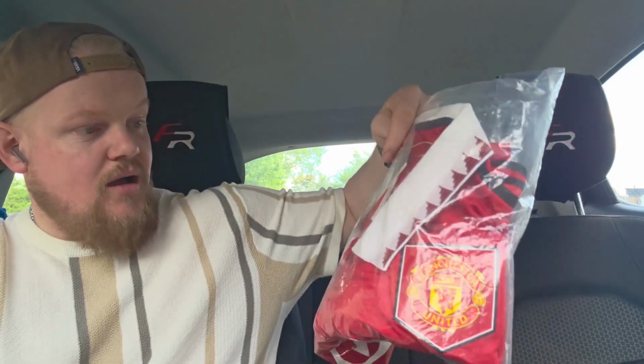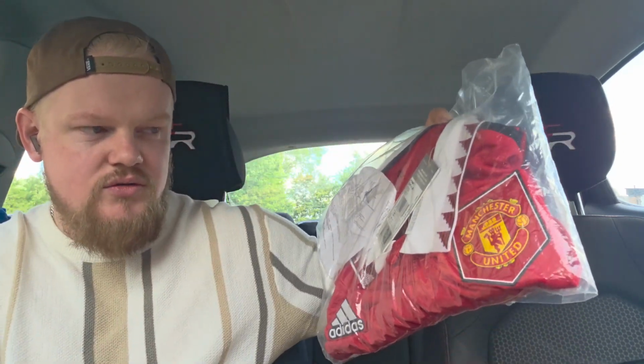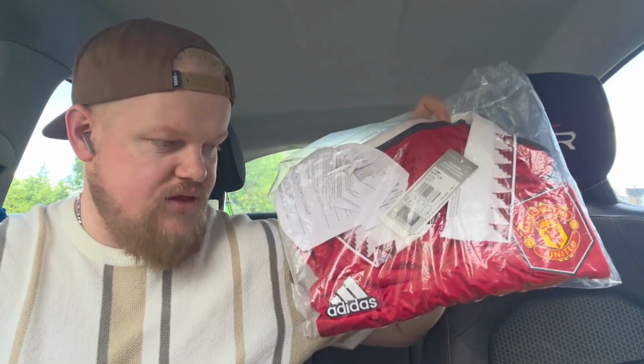So this one is a 4XL Man United home shirt. I believe it's from the 21/22 season, so it's a few years old now, and that has gone for £35. And then the best sale is probably in terms of profit are these SteelBooks.